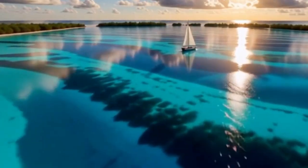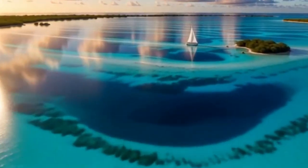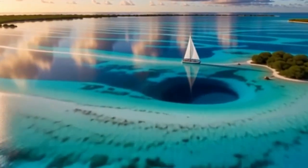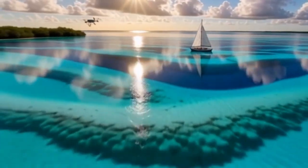From above, the lagoon looks like a living watercolor masterpiece, with 7 distinct shades of blue blending seamlessly, reflecting the sky and the surrounding greenery.